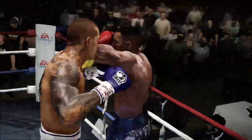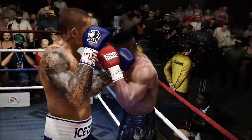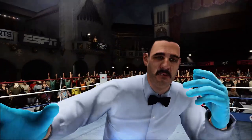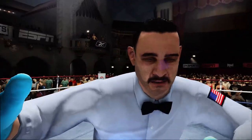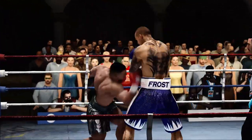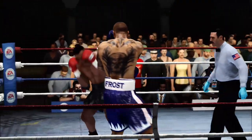How is he going to survive this? Once again, he hits the deck. He's going to have to find a way. Tyson's shaky right now. He survived the knockdown, but I don't know if he can take much more.